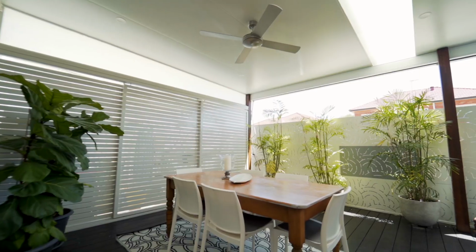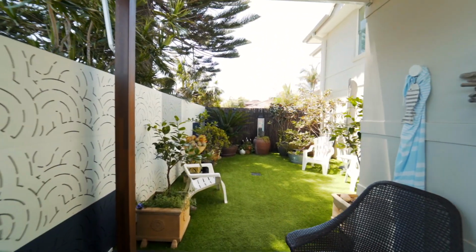The living area opens to this fantastic covered alfresco space, great for entertaining. And it also opens to the yard. Now, the grass seems to be the perfect height all year round.